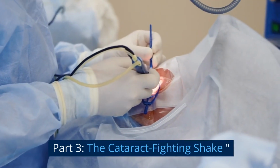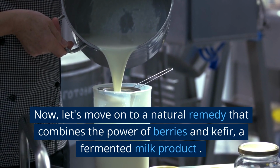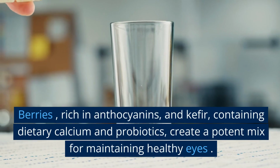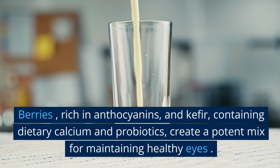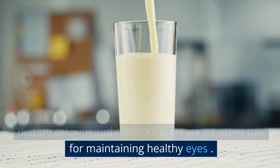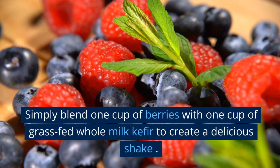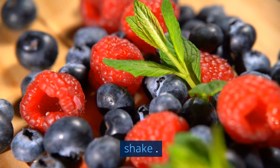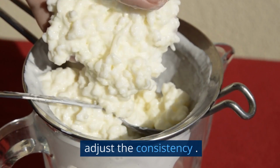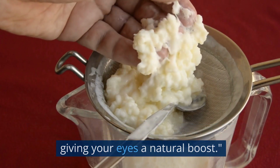Part 3. The cataract fighting shake. Now, let's move on to a natural remedy that combines the power of berries and kefir, a fermented milk product. Berries, rich in anthocyanins, and kefir, containing dietary calcium and probiotics, create a potent mix for maintaining healthy eyes. Simply blend 1 cup of berries with 1 cup of grass-fed whole milk kefir to create a delicious shake. If the kefir is too thick, you can add some water to adjust the consistency. Consume this shake once a day, and you'll be giving your eyes a natural boost.